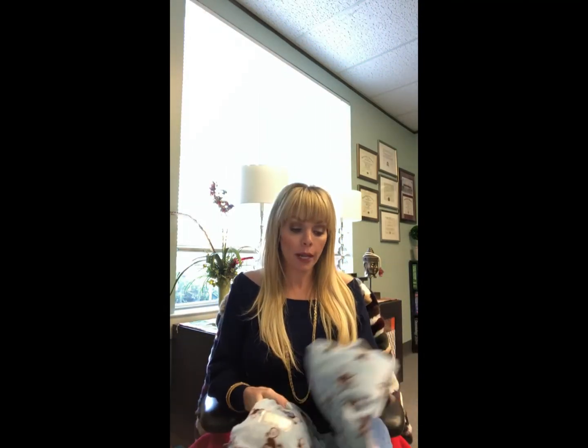So you can kind of get it home and make sure, is this enough weight? Do they need more? Do they need less? You can kind of play with it a little bit until you get that right amount of weight. You also want to make sure you can take the cover off and wash it. Okay, we all know kids are gross. They're going to spill things on it, snot things on it, sneeze on it, whatever.